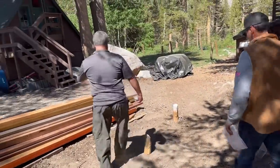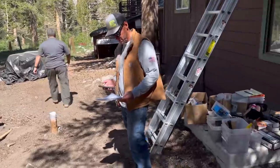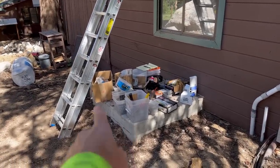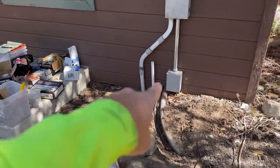All right, so I came up here with Scott and Ed real quick. We've got a prescriptive detail for these decks that we're doing, and this one's got a little bit of issues. We got a big pad right here that was already existing, and we got some power running right here.